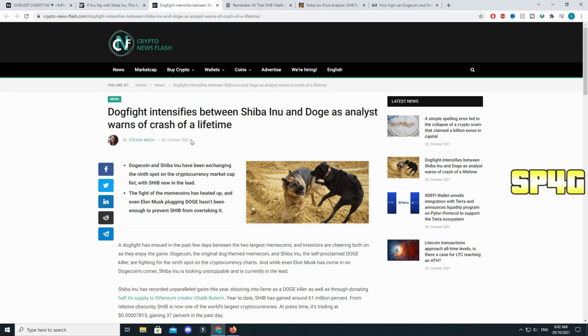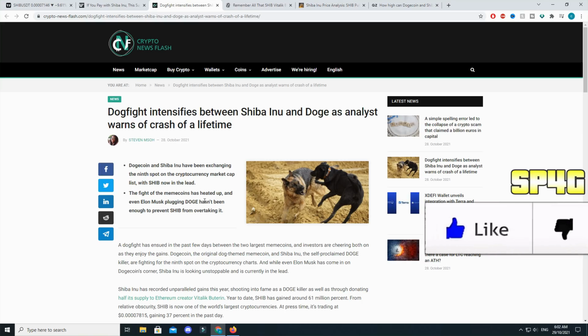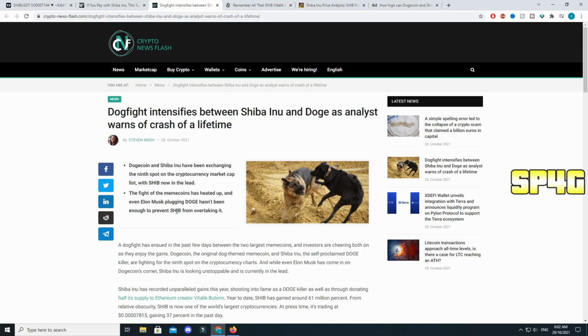Now another very interesting thing is: dogfight intensifies between Shiba Inu and Doge as analysts warn of a crash of a lifetime. Dogecoin and Shiba Inu have been exchanging the 9th slot on the cryptocurrency market cap list, with Shiba Inu now in the lead. The fight of meme tokens has heated up, and even Elon Musk plugging Doge hasn't been enough to prevent SHIB from overtaking it. So it just means that there is just so much happening at the moment.